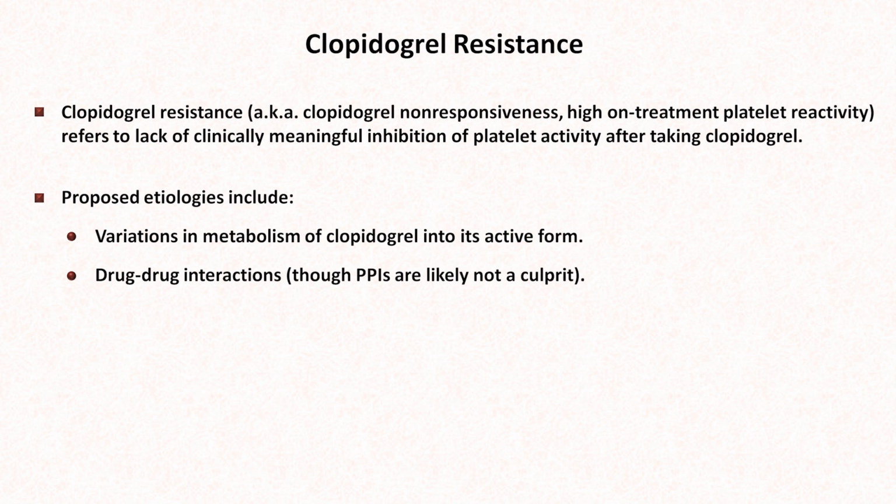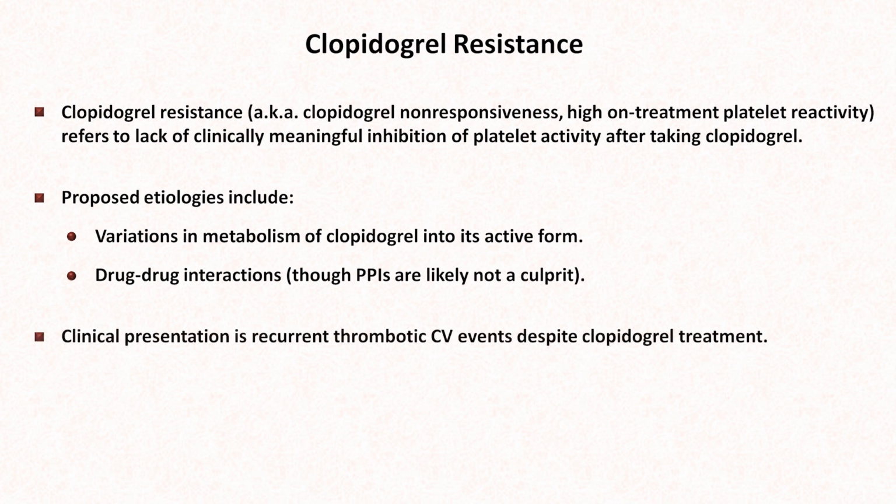But based on the current body of evidence, this seems to most likely not be true. However, it remains controversial, and some physicians may still show preference away from concurrently prescribing clopidogrel and PPIs. The generally accepted clinical presentation of clopidogrel resistance is simple: recurrent thrombotic cardiovascular events despite treatment.